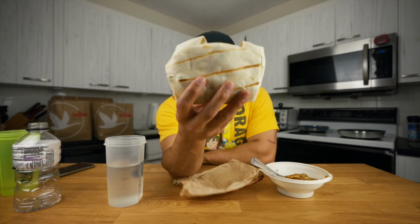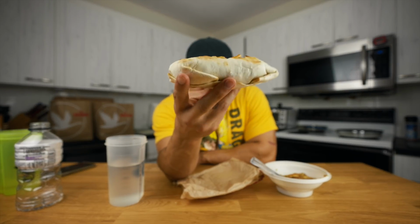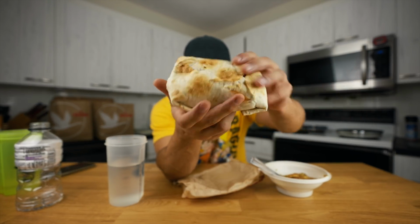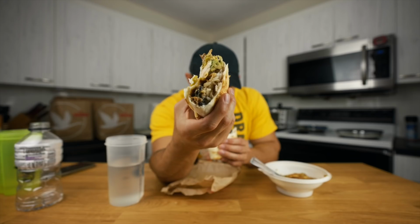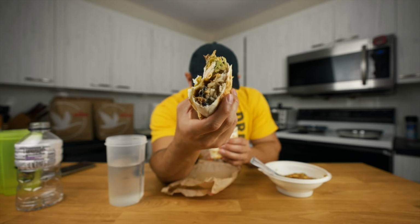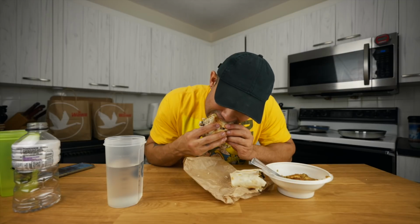And here's the burrito. It's a pretty decent size. It's not long this way, but it's fat. And this is gonna be the beef and steak burrito. So let's see what's in there. White rice, black beans, some steak, and maybe some queso sauce.